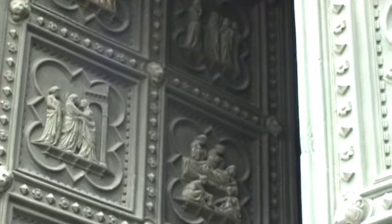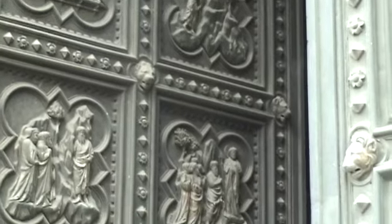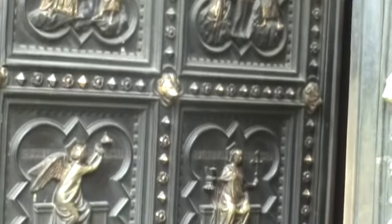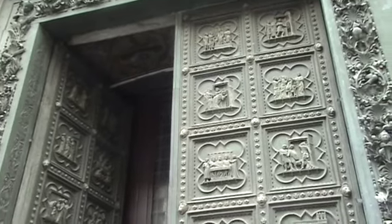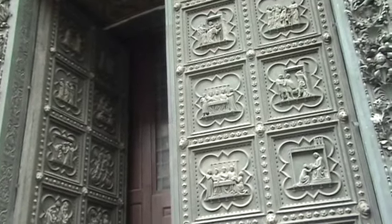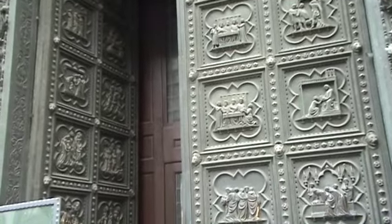Picks one simple scene, one simple concept, one simple story. Stories that Ghiberti would have put into one panel. Stories mixed up. I think that Pisano was reflecting First Testament stories in history.